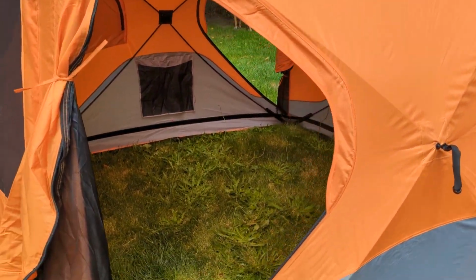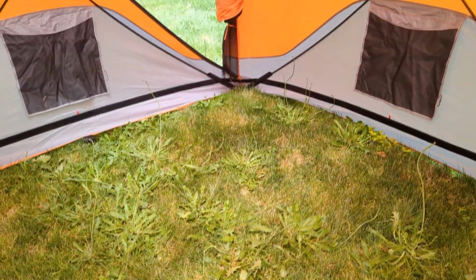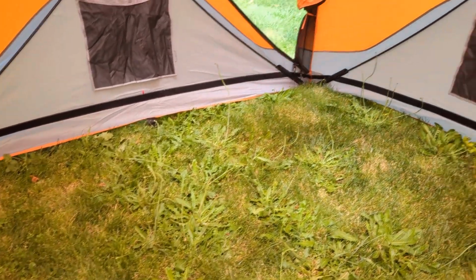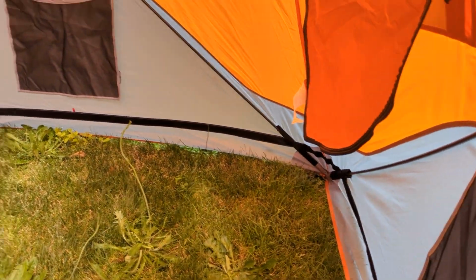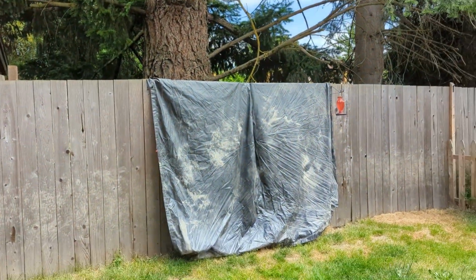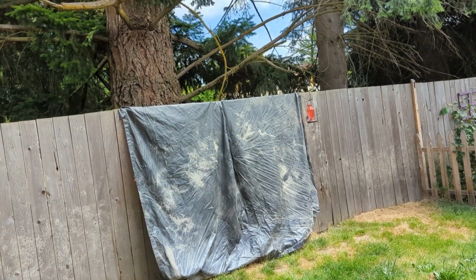Okay, so just real quick, floor is out of the tent. It basically just unvelcros all the way around, and then in each corner there's a little tie down that you undo real quick. So floor's out, through the door of the tent. I'm just gonna take a broom and sweep all the sand off of it.